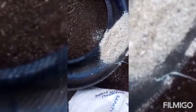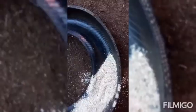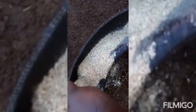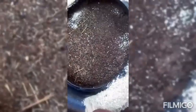Once I'm done with the water, I make sure my chickens have food, and this is their plate. Layers guys, I feed layers mash, and growers I feed growers mash, and chicks I feed chick mash. So guys, this is what I do every morning when I wake up around 9 a.m. This is my job every day.